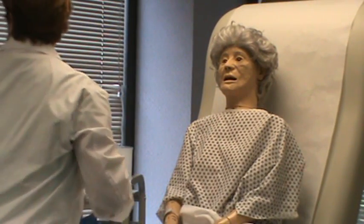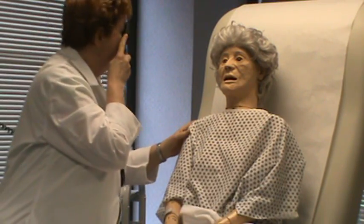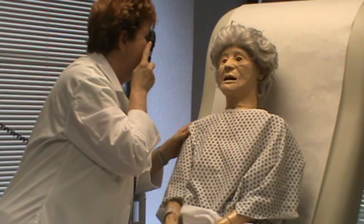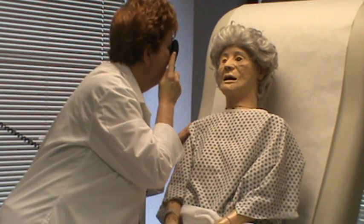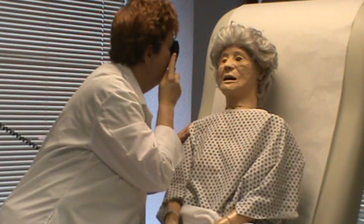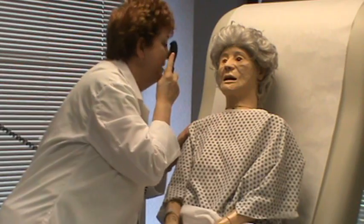The other part of the eye exam I can do is to check for the internal structures. I would have her look straight across, and I would have the lights dim to see the red reflex, and look in to see if I see any vessels, and follow the vessels and find the optic disc.